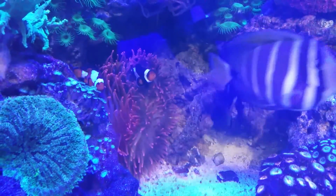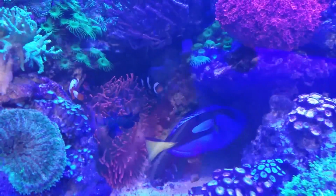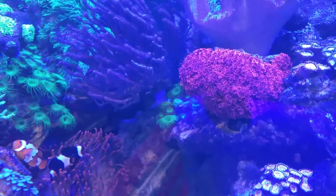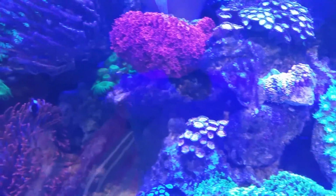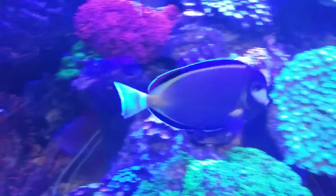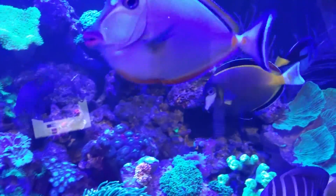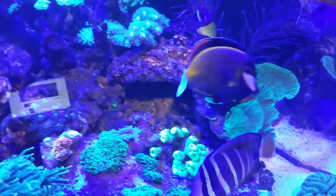I got a new addition to this tank. I got a huge brown powder tang about a week and a half ago. In the beginning, they were beating him even though he was the biggest tang in the tank. I got so many tangs right now. But look at him now. Now he's the boss of the tank. This guy's about 6 inches long, about 3.5 to 4 inches wide. It's beautiful.